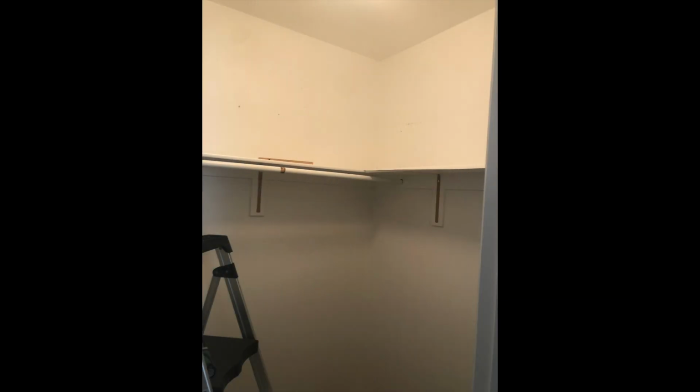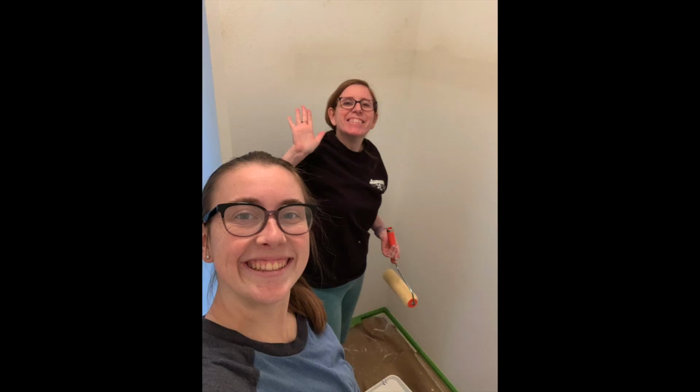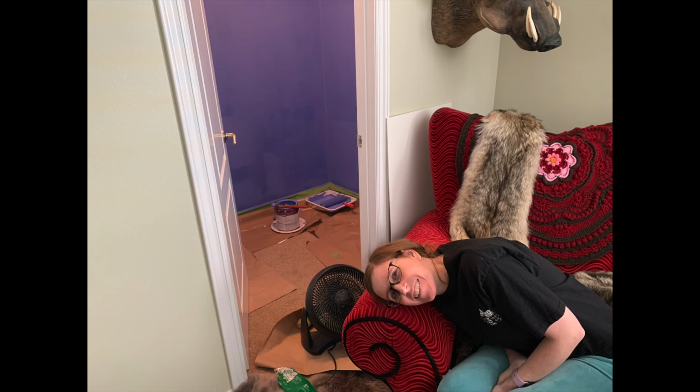So we got that stuff out. And then I had to patch up the walls. Pink spackle is awesome. It turns white. I think there's a picture of that. And paint. Alyssa helped. So any flaws you see, that was Alyssa. Everything that's perfect, that was me.